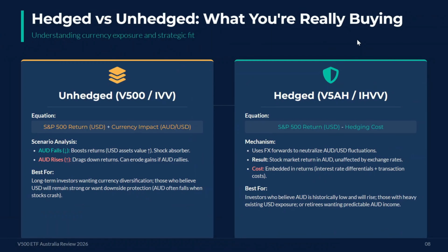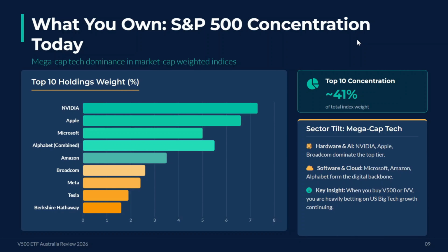Remember, hedging isn't free. The cost is built into the fund, which is why you see a higher management fee for the hedged version. Neither version is inherently superior. It depends on your personal investment strategy and risk tolerance. What about V500 versus NDQ?